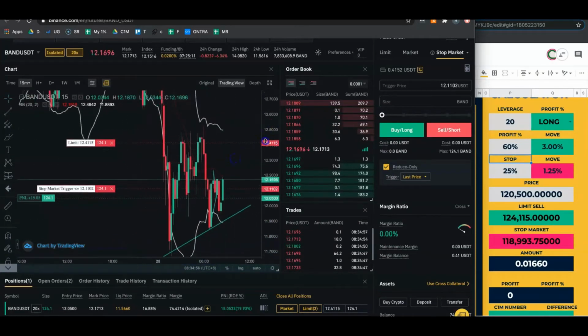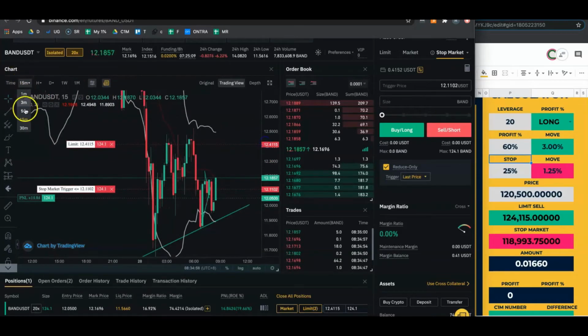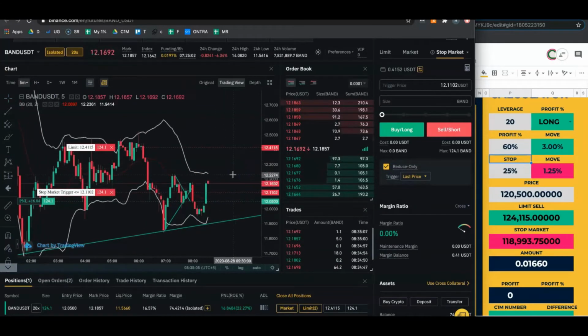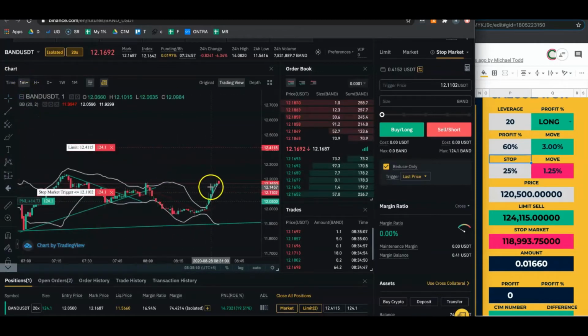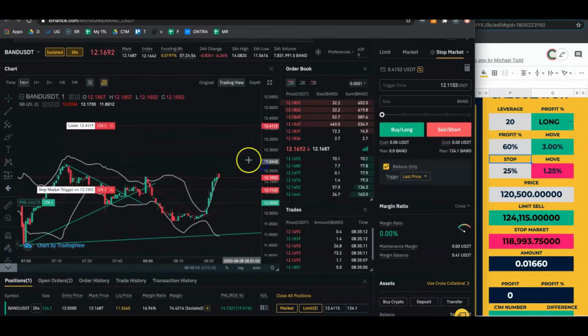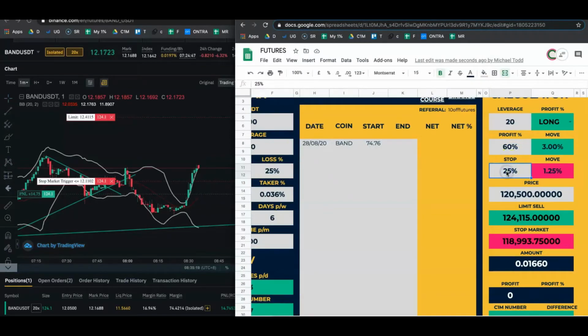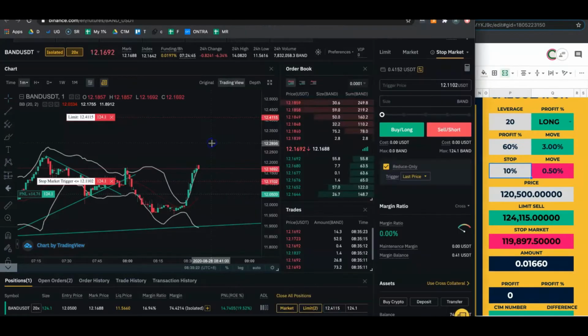That's 21%. Keep on going. Yeah, here we go. It's going to touch this up. But sorry, Binance is just lagging a bit from time to time. Let's keep an eye on 1 minute candles, see what's going on. You know, my stop market is just here. What I'm going to do, actually, just to allow it up, I'm going to just change this to 10%. 119,897.